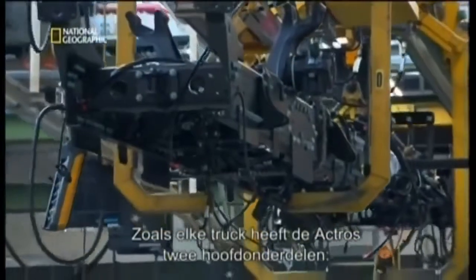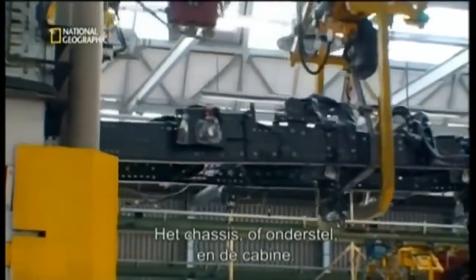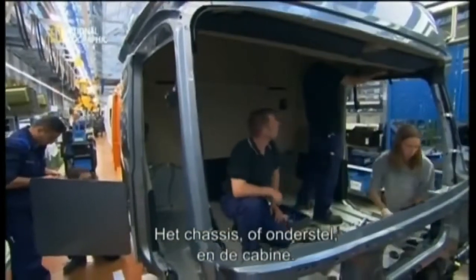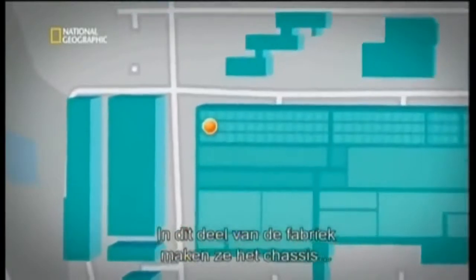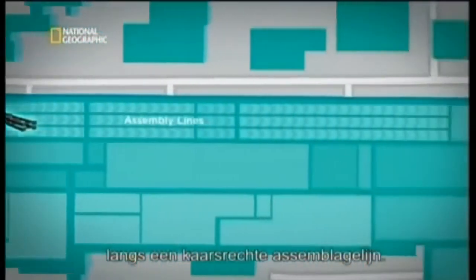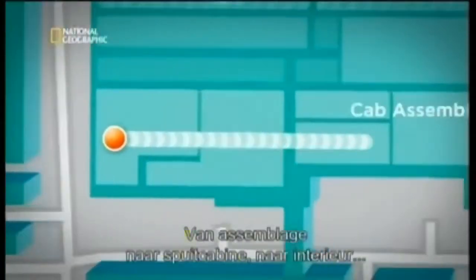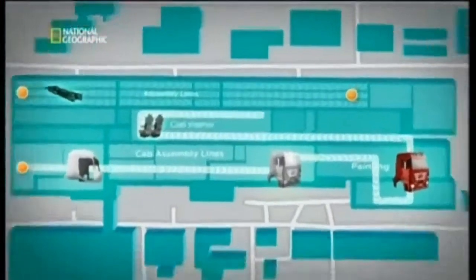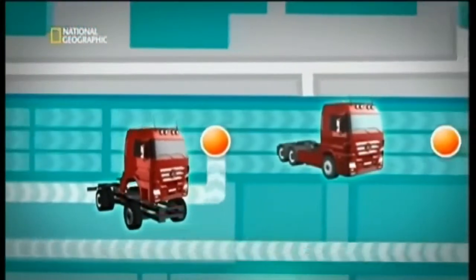Like any semi, the Actros has 2 main body parts: the chassis, or base, and the cab. In this part of the plant, the chassis will come together, following a straight route down the assembly line. The cab will take a roundabout journey, from assembly to paint shop to interior fittings, to the spot where the cab and chassis are joined together.